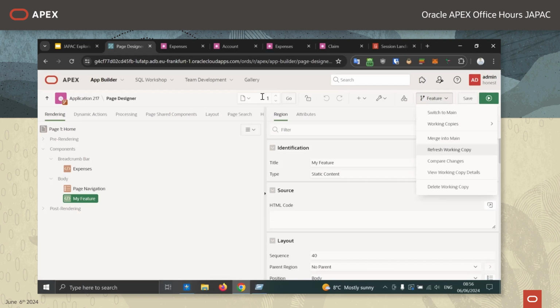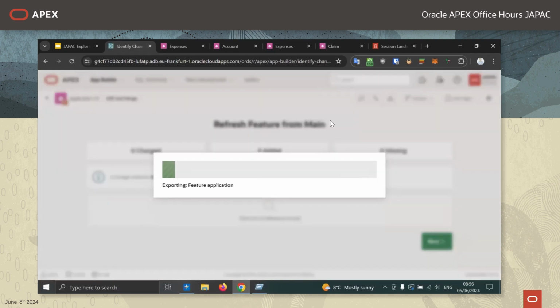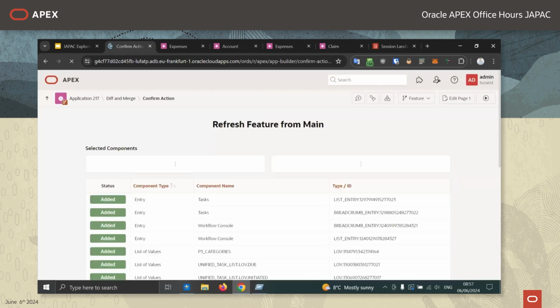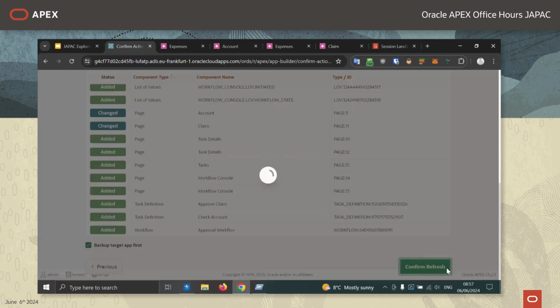Also notice I'm on page 1 and I'm on to working copies. If you were to do this, this is nothing to do with page 1. It's always your application. So just bear that in mind. You're not in page context when it comes to working copies here. So what I should do is just untick that and have another go, and with a backup, it confirms that's refresh.